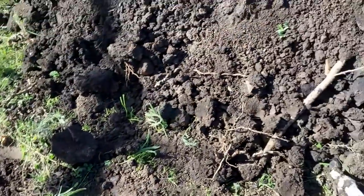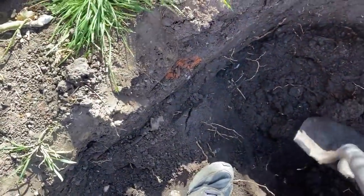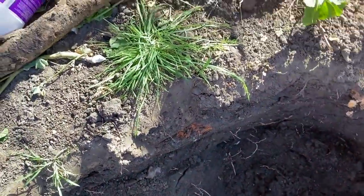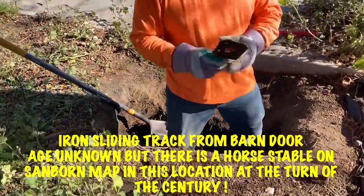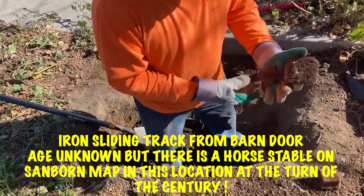You know how much they like to dig holes too. Thought it was a hole dug by bottle people, but it's actually a hole dug by a tweaker. Just happened to dig into the top of this outhouse hole. Ned, what's that? It's a track off a barn door that rolls back and forth. The old barn doors, with a star in it. Yeah, that's a cool design on it.